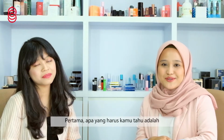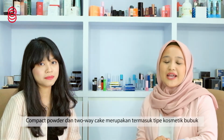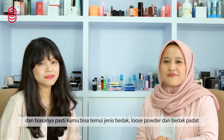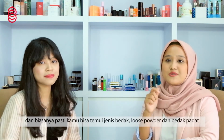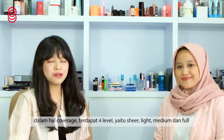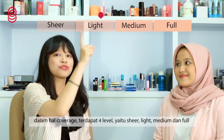First, what you have to know is that compact powder and TWC are classified as cosmetic powder types. In the market nowadays, generally for powder you can find loose powder and pressed powder. For pressed powder there are TWC and compact powder. In terms of coverage, there are four levels: sheer to full.